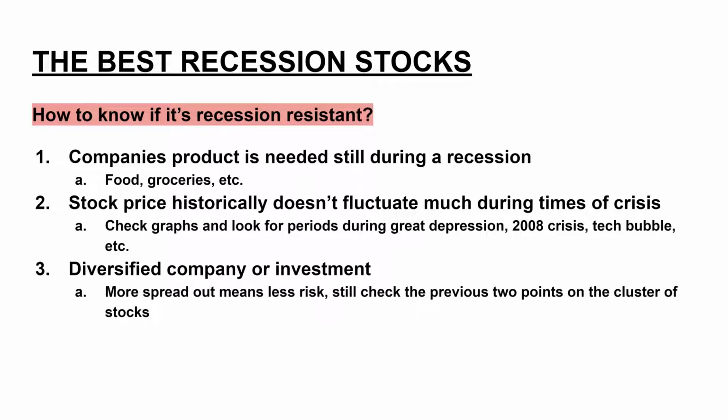And it's a diversified company or investment. So more spread out means less risk. And you still want to check the two points on the cluster of stocks. So the stock that you invest in should match all three of these points, not necessarily just one of them.